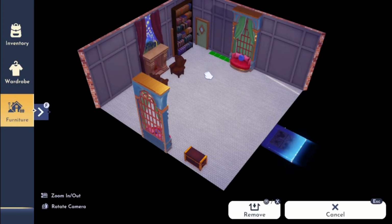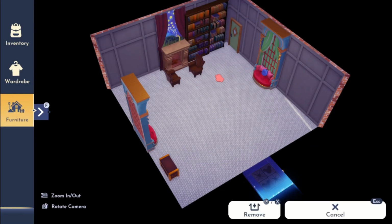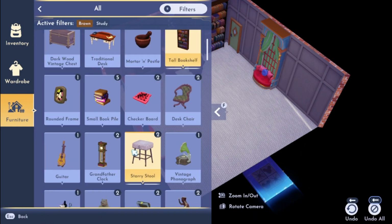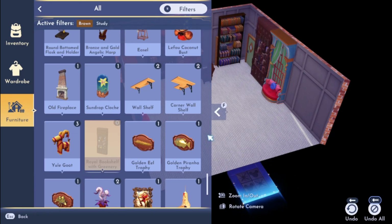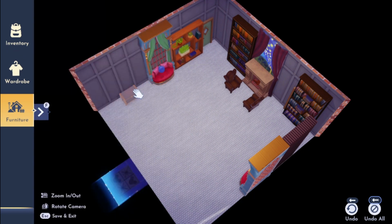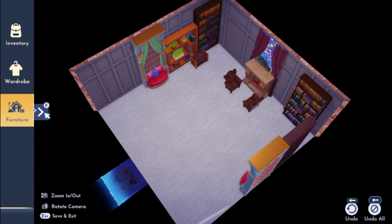So I picked out this flooring and wallpaper, but in the end, I decided to change that. In fact, you'll see quite a few changes. This one gave me some problems, and I also had problems getting the bookshelves where I wanted them. They kind of turn around and act really funky. So if that happens to you, just keep trying and you'll eventually get them.